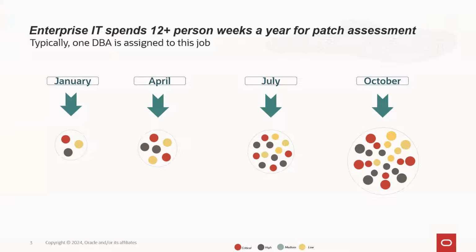Right from analyzing the patches to applying these patches on impacted databases, with significant time and effort involved, an enterprise typically allocates over 12 person weeks annually for a single database administrator to conduct this comprehensive assessment. This substantial time investment could be utilized more effectively.